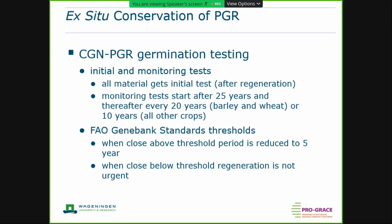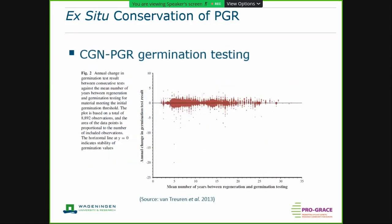If on the other side of the threshold, it's just below threshold, we don't make it an urgent regeneration. So we have 4 states resulting from a germination test. Either regenerate immediately because the germination is very low, or regenerate within the coming five years. Do the next germination test in 5 years, or follow the protocol of 10 or 20 years.